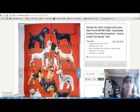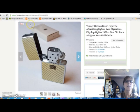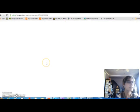This is a cute little linen dish towel with terriers on it, terriers by Ulster, Irish linen dish towel, never used. It was brand new, still in the package. Sold him for $12, paid $2 for it. This is another of the Kent lighters. I've sold a couple of these already. This one sold for $12. Came from the auction box. I paid $1 for it.